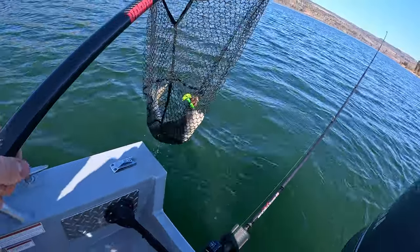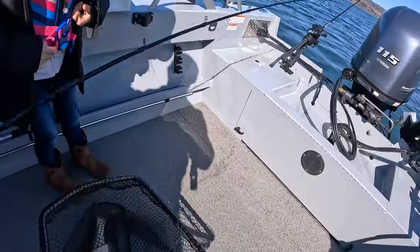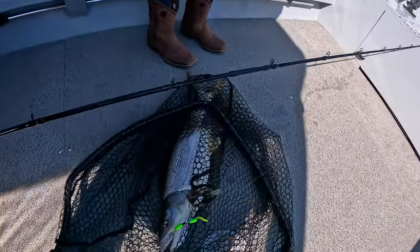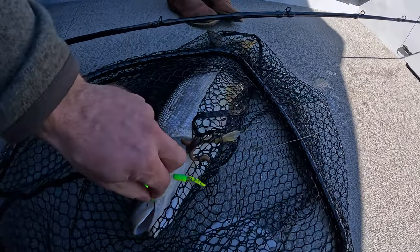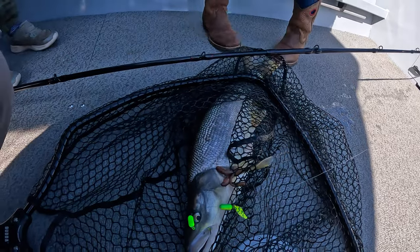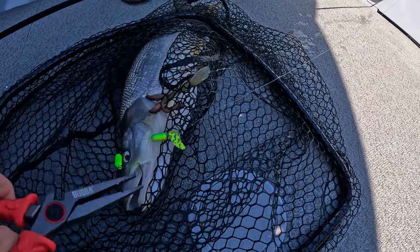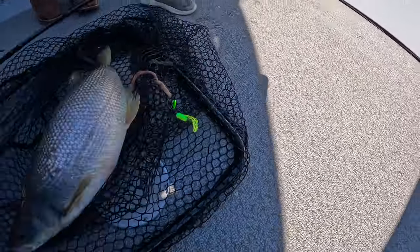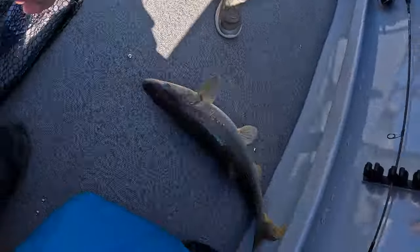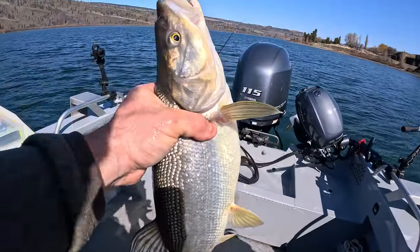Oh, this is a really big one. Look at the size of this. Give me those pliers, Naomi. No, that's scissors. You guys want to weigh it? Oh, yeah, I want to. See the size of it? Ooh, this is big. Whoa. This is a big one.